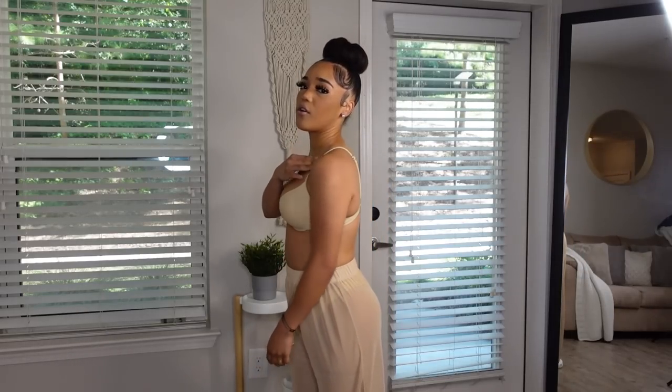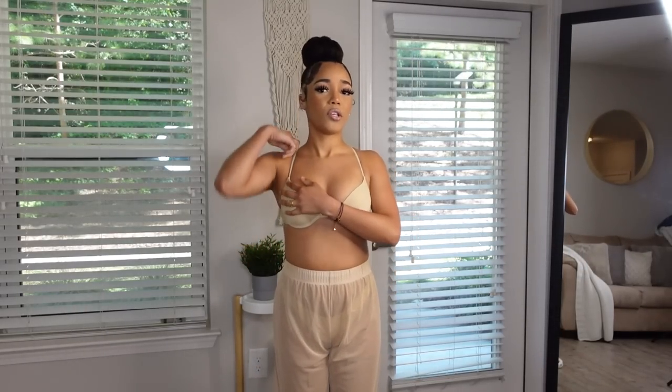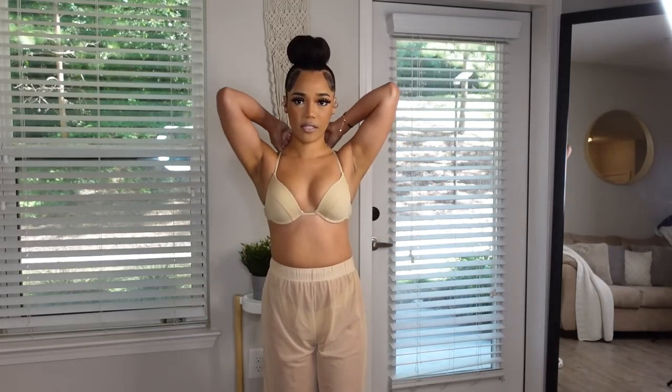And I do wanna let you know that the straps are adjustable. So if you want it to sit more like a push-up bra, you can tighten the straps. And if you want it to not be so tight, you can loosen them as well. I actually tightened mine because I just want it to look good.